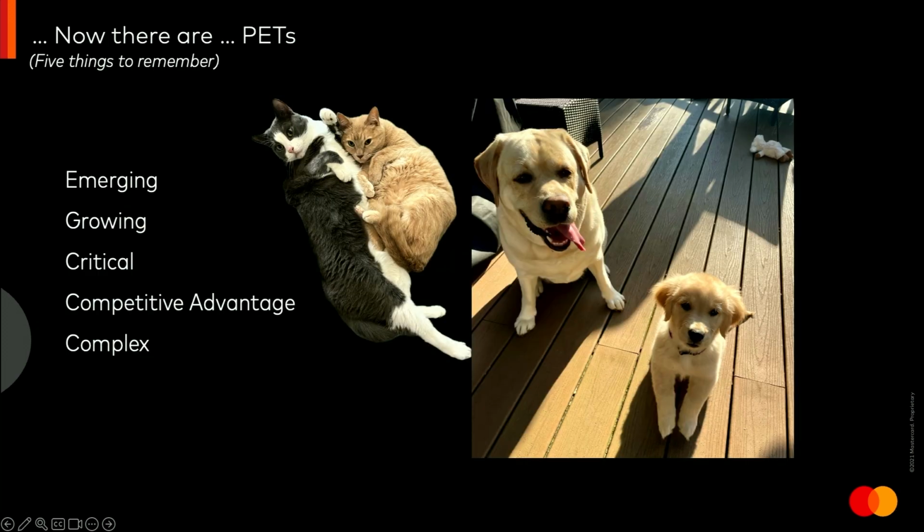Dude, you threw your cats in there. Okay. I snuck some cats in there, John. All right, so when we think about PETs, and when we do the demo, we're gonna explain the knowledge bot that we built as well and how it differentiates PETs. But these PETs have qualities that will relate to privacy enhancing technologies, not only emerging, growing, critical, competitive advantage, and complex, but if you've ever been to a park with a puppy and you wanna meet somebody, it does provide a competitive advantage to you versus people that don't have a cute puppy. And that big girl is Callie, and that is Poppy, and then your cats? Bruce and LeBron. Oh, okay, all right.